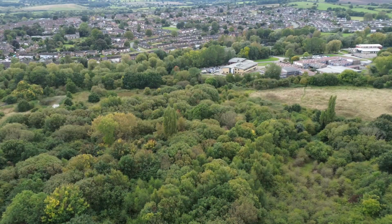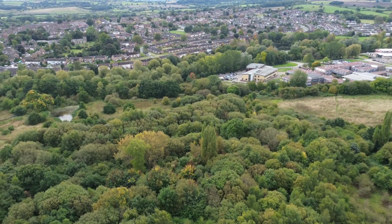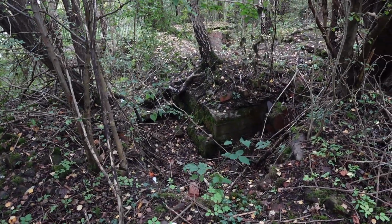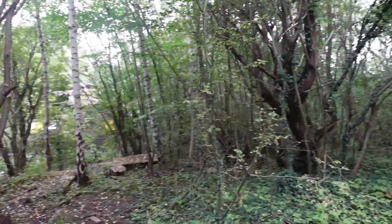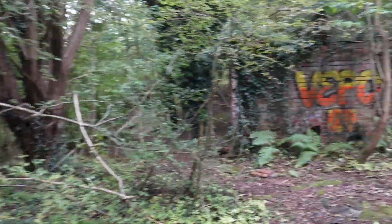So all this was part of the brickworks. So we're bound to find some kind of bricks lying around and stuff like that. Oh mate, look, there's loads going off there, Phil. Look. Yeah, so we've got some foundations there as well. Yeah, there were some big chimneys. Good point. Now where they were is anyone's guess. So let's keep stomping about.